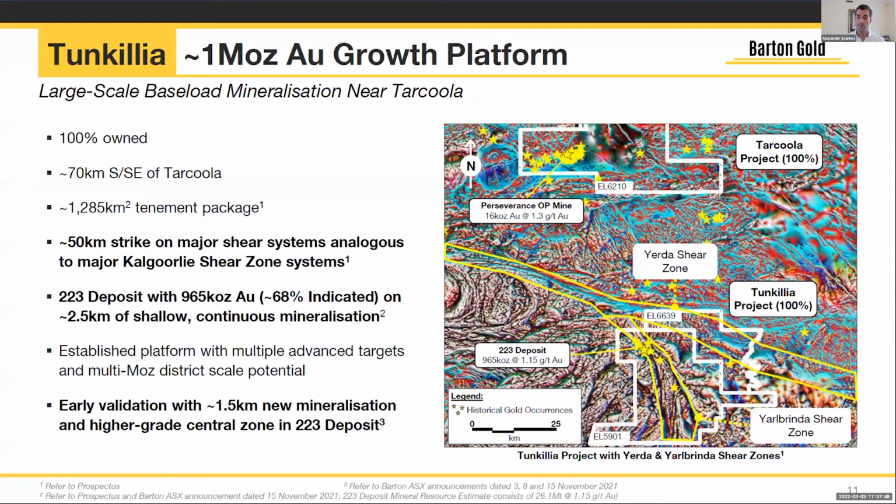So this is about a 1,300 square kilometer tenement package across which we have about 50 kilometers of strike of large scale shear zones. So this is the Yurta shear zone and the Jarlbrinda shear zone. Now, we're primarily focused at the moment on the Jarlbrinda shear zone. There's about 30 kilometers of strike there across our exploration license 5901.